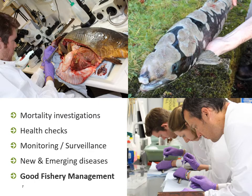At the National Fisheries Laboratory, we cover all diseases, and our approaches to detecting them are just as varied as the conditions we see. We conduct mortality investigations to identify the cause of problems, health checks before fish are moved to new waters. We focus on specific diseases through broader monitoring and surveillance, and are also at the forefront in the detection and management of new and emerging diseases in fisheries.